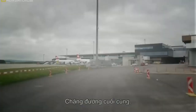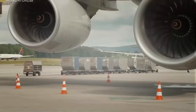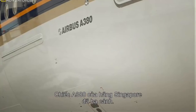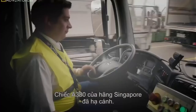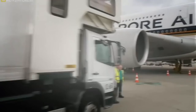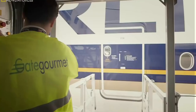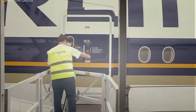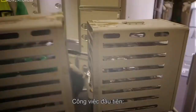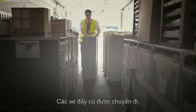Finally, the last mile. The Singapore Airlines A380 is on the ground. It's time to take the brakes off. First job. Making some space. Those old trolleys have to go.